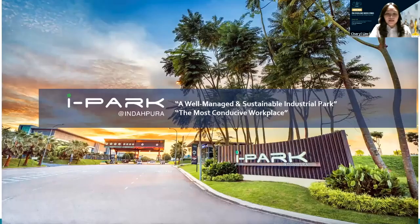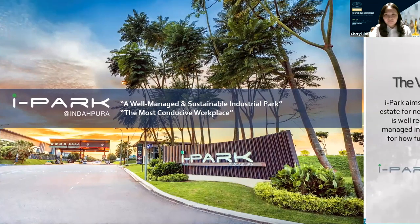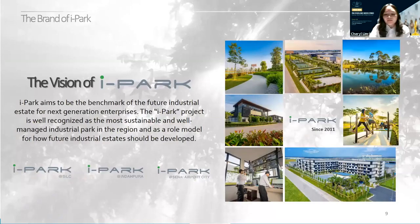This is one of our main brand entrances to iPark Indahpura. Our iPark development is envisioned to be a sustainable and well-managed industrial park, and our vision is to set a new benchmark of a future industrial estate for the next generation. We put a lot of effort into detailed building design, integrated facilities with Green Building Index compliance, and a full range of construction services, including fit-up, customization, and flexibility to build to suit for sale or for lease, with a clean, green, comfortable natural landscaping environment for the community.